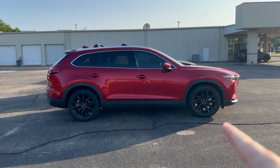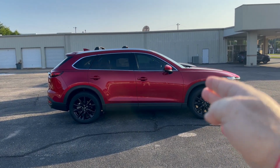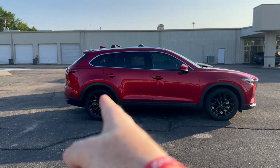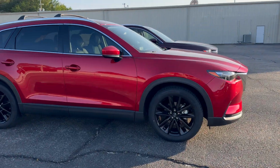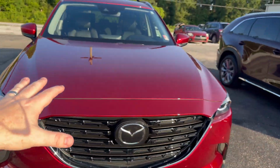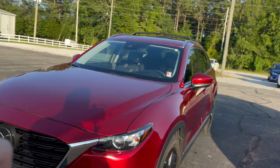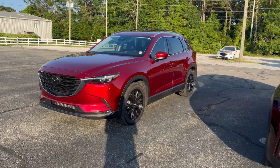So your wheelbase is kind of positioned centrally of the hood, and then back here. And this is a very nice riding car, heavier than the CX-5, but definitely you can see the accessories, moonroof, things like that, definitely needed some updating.